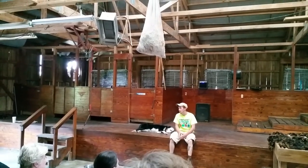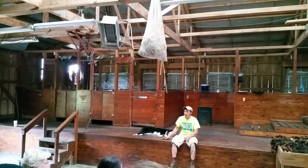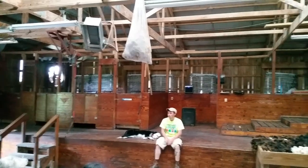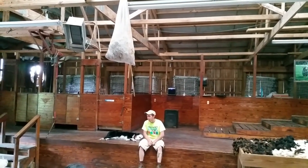The last thing you teach them is to drive the livestock away. Alright? Border collies are bred to bring livestock to you. So when you start driving livestock away with the border collies, they're kind of confused about it. So that's the last thing we teach them. Alright?